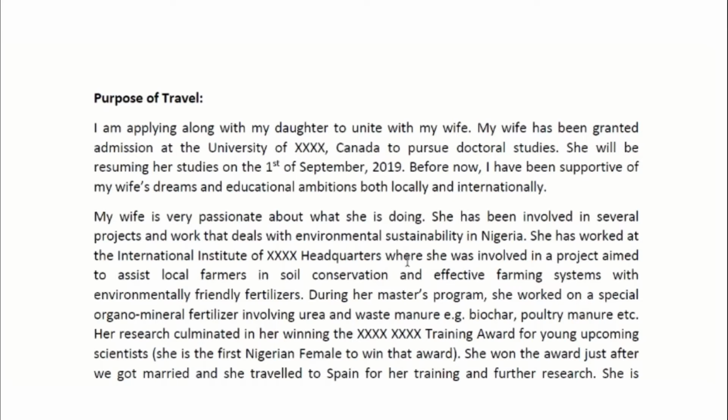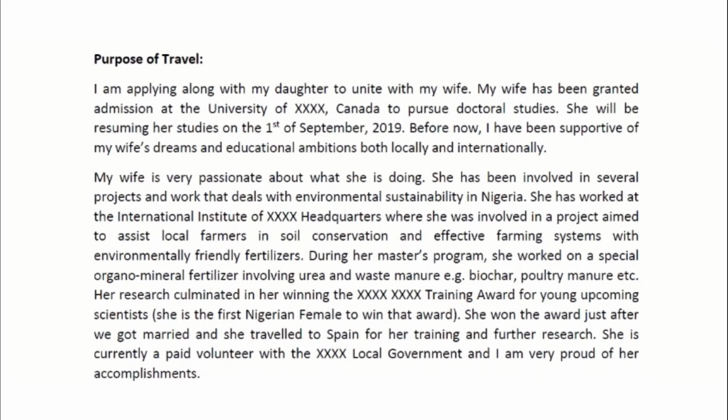I was still within Nigeria, but I honestly did not know that this spousal work permit application was going to be so fast. It took 5 weeks, which was very, very fast. So I didn't know that they were going to have their visas ready by the time I was traveling. When we were crafting this letter, we just felt like they would come and meet me when I go. Although I was trusting God heavily that it should click before I leave, I just didn't know. That's why I wrote here, I'm applying along with my daughter to unite with my wife. So my husband is speaking here. My wife has been granted admission at the University of Dallas, Canada, to pursue doctoral studies.